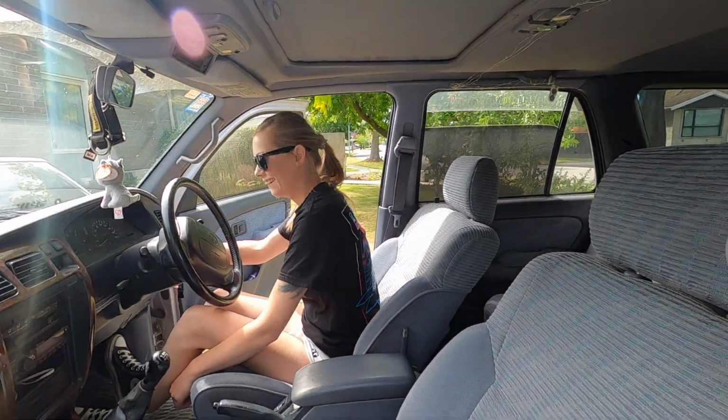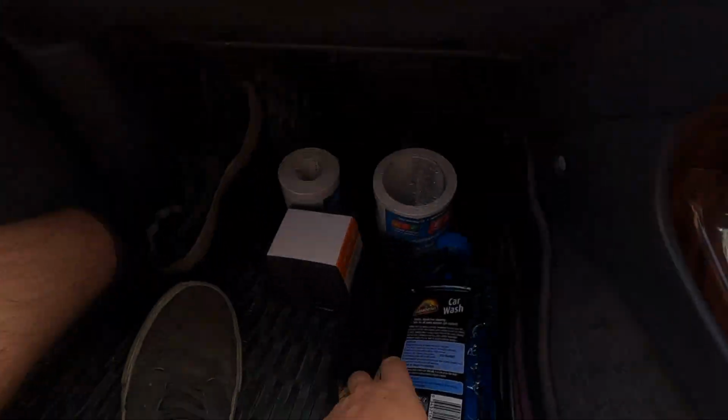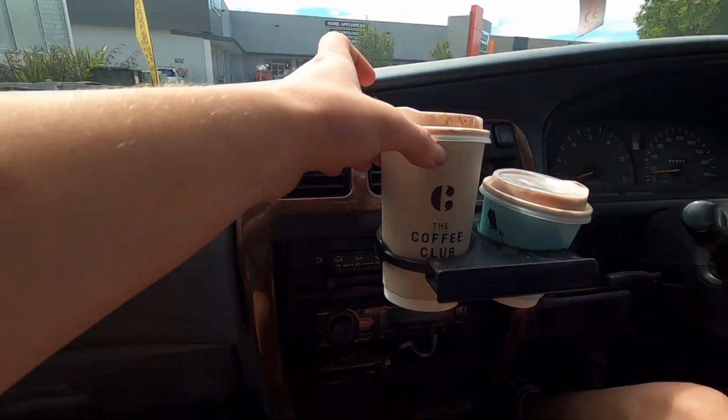So today, we are going to be working on this, but I'm going to head to Mitre 10 first and pick a few things up. My Uber's here. So we've just been to Mitre 10, got some supplies, car wash to clean the engine bay, and some sandpaper to sand it all down. We also got coffee, can't start the day without coffee.